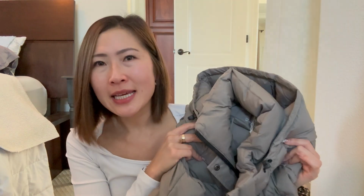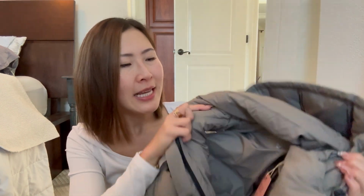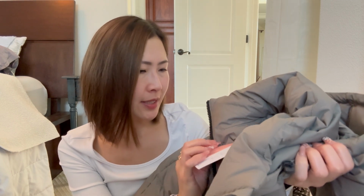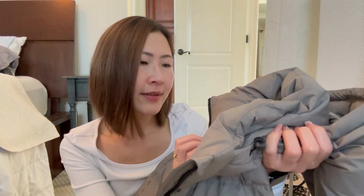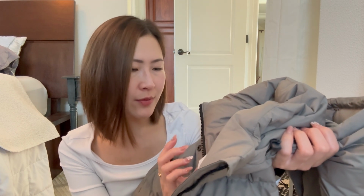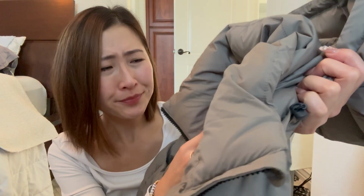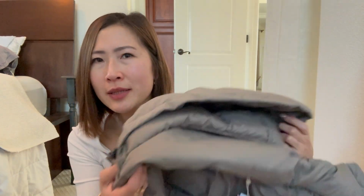But yeah, so why did I get this color? First of all, I am in love with puffer vests. I don't have one that's longer like this, and the material is really good. If we look at this material, it says it's actually 700-plus downfill. It's durable, water repellent, and it's using recycled materials. So I really, really like that. I'm just reading from this little card here. And it's a good quality material jacket, right?